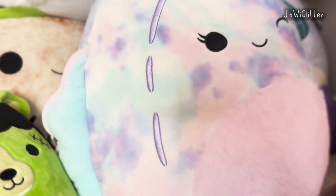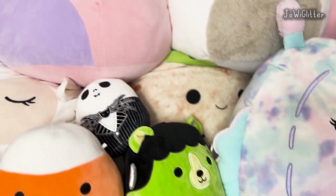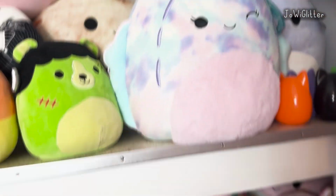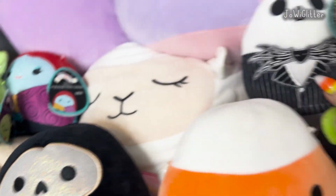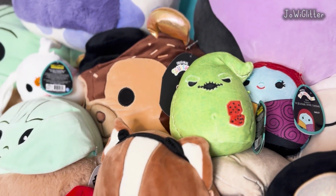And then underneath them, well, I have some random like capsules just kind of hanging out. Probably should do something with them. But I have like the burrito back there. My Stacy's hiding back there. I have the cute little Dottie right here. And then I have some of my Halloween Squishmallows that I just unboxed that didn't fit down there anywhere. I have the Nightmare Before Christmas ones up here, kind of just stuck away there.